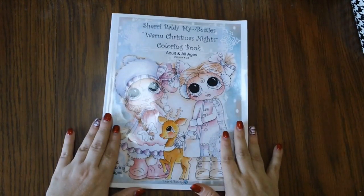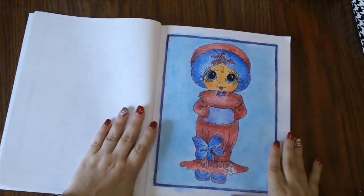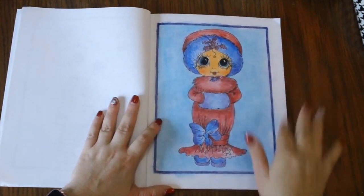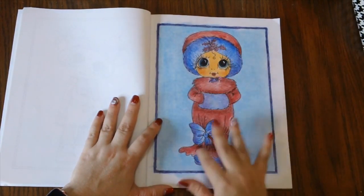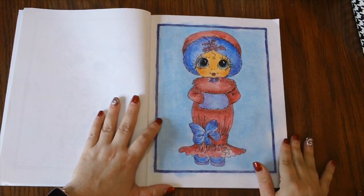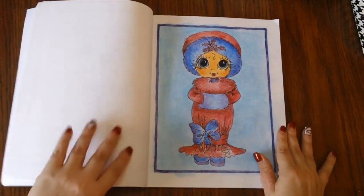All right, so next I'm gonna show you what I did for Sweet Colorful Christmas. Again, it was a co-hosted color along with Anne from A Colorful Life, but we did this back in 2017. So in Sherry Baldy's Warm Christmas Nights, I have a completed picture in it. Here is what I did in this book. The background is pan pastels. And then I think I used either my Lyra Rembrandt pencils or my polychromos in this. And she turned out super cute. I really like how she turned out. I think she's super cute.